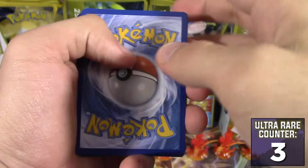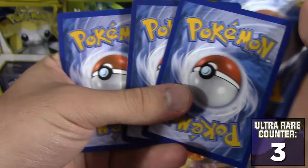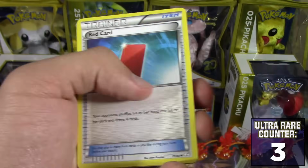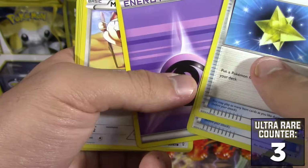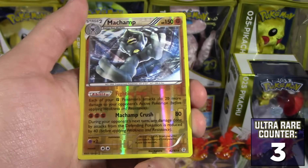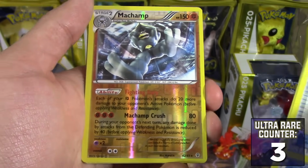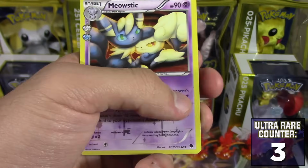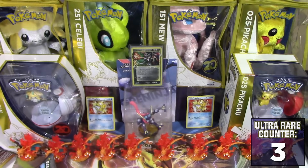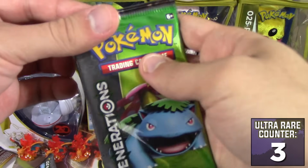And it's pretty weird that the Flareon is also in a reverse slot. Again, it's the Radiant Collection cards. Max Revive, Red Card, Psychic Energy, Meowth, Tangela, Paras. Ooh, Reverse Machop, Machamp. Very nice, very nice. Shroomish, Meowstic, Parasect. Ah. Now, Venusaur.